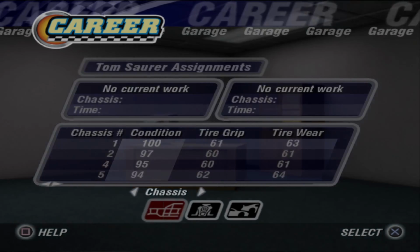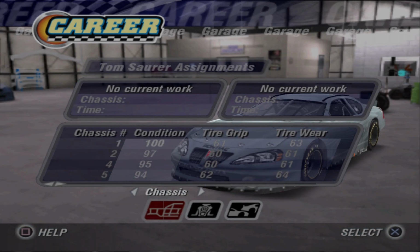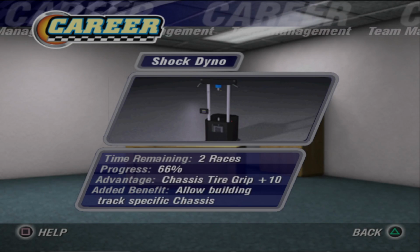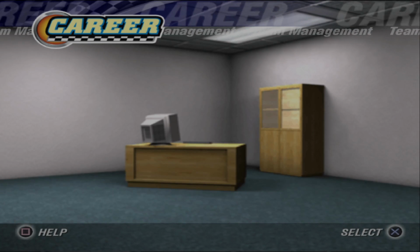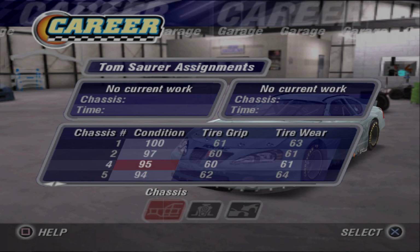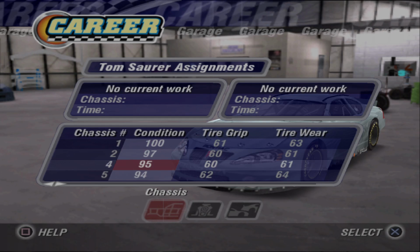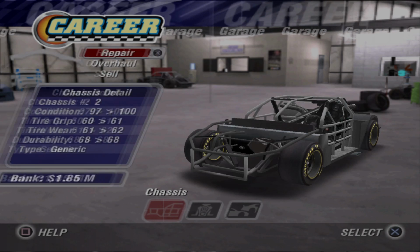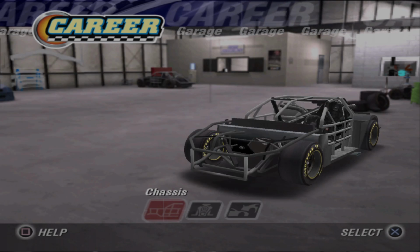It's been a few days, so I'm just checking to see what it is that we can do. The one thing I do remember is we have the shock dyno coming in 2 races, so I'm not going to be building any chassis anytime soon. Even if I can, I won't be able to anyway because of all this stuff that's basically filled up the shop. But let's start with repairing some stuff, or maybe some overhauls anyway.